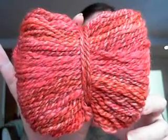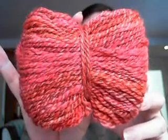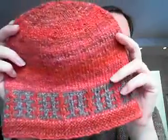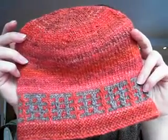So this is a yarn that I spun out of another club colorway. It was the Valentine's Club colorway, and it was, I think, a BFL. And I did knit something out of this, and I brought it as well. I knit this hat, which is a pattern that I designed myself, and I've never written it down.